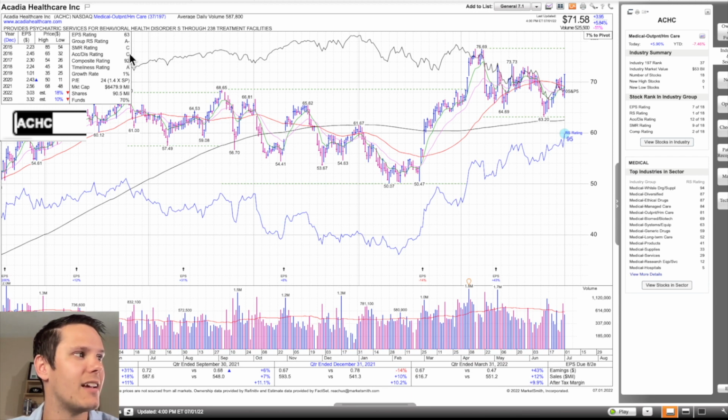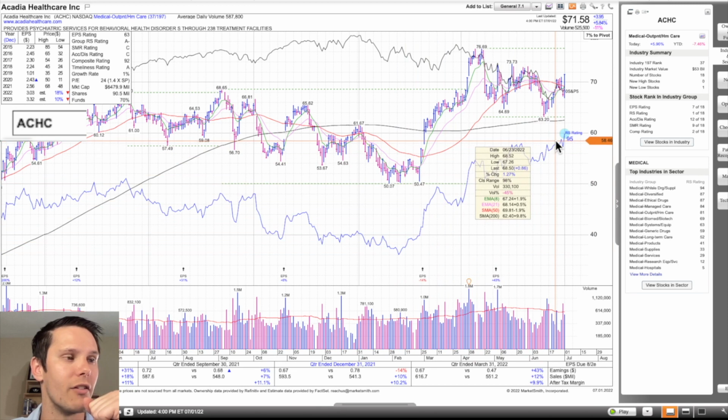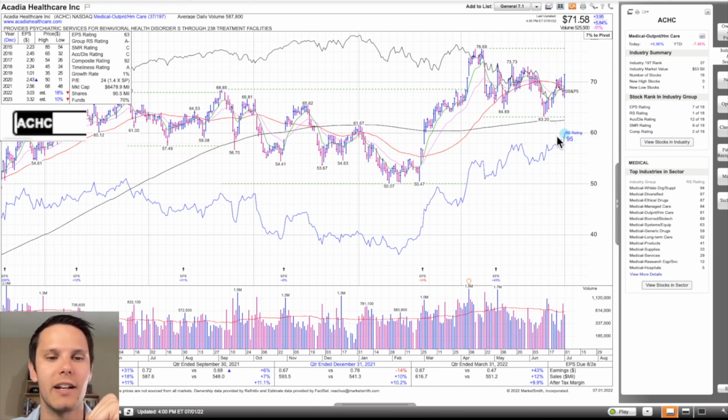This stock has a C accumulation distribution. Ideally, that's a little bit higher. We want to see heavy volume days come on up days when the stock's being accumulated and low volume pullbacks. So institutions aren't selling. It's more retail selling on pullbacks. So C rating, not ideal. A little bit higher would be better. Has a 92 overall composite rating along with a 95 individual relative strength rating. You can see this relative strength line compared to the S&P 500 is very, very strong, nice uptrending there.